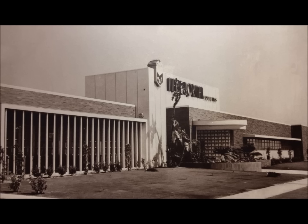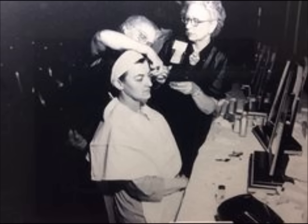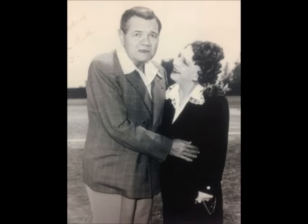The Merle Norman factory was producing millions of items, and they were sent all around the United States as women far and wide opened up their own franchise and did free makeovers on common women. Merle herself started to become a celebrity. This is her with Babe Ruth.